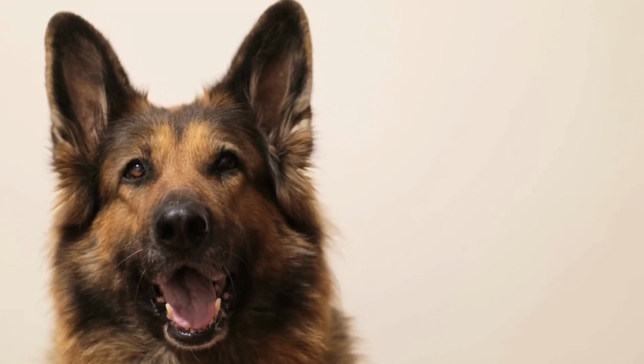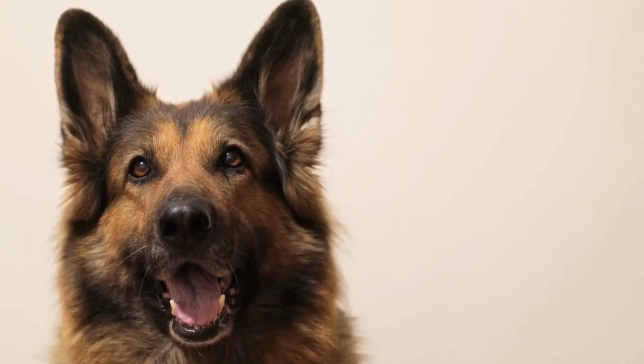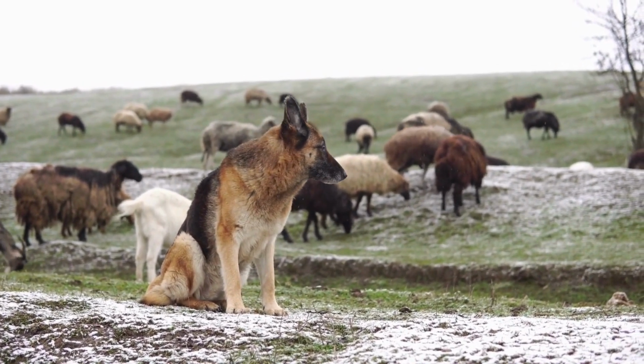3. Essential oils. Aromatherapy with essential oils can also be beneficial for German Shepherds. However, it is crucial to use essential oils safely and consult with a professional before using them on your dog.